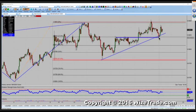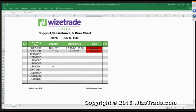All right, that's big support. 98.40. We wrote 98.40 yesterday, right? I think that's what we wrote as support yesterday. Damn, that was good. That's going to be pretty key. Then obviously resistance is 99 cents.